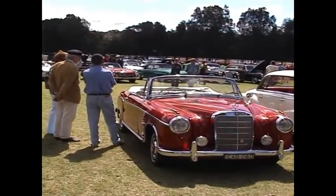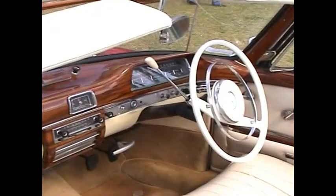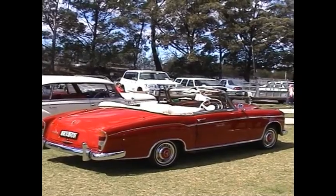And Rima, tell me a bit about your red Cabriolet. What's the history of that? How long have you had it? I bought it about 10 years ago. I bought it off Cass. What's his name? Stan Cass's son. Stan Cass's son.